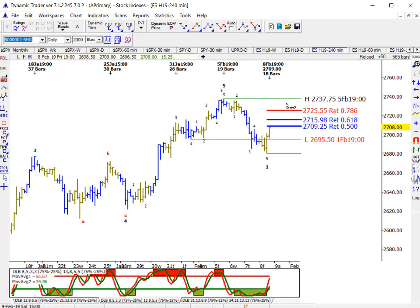But this is maybe one of the cleanest, most ideal setups for a short trade, not just for a daily bear trend, but potentially a weekly bear trend that's going to last at least 2 to 3 weeks and have a pretty substantial decline, probably well over 100 points on the downside in the weeks and days ahead.